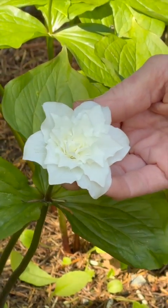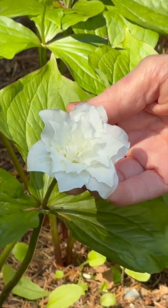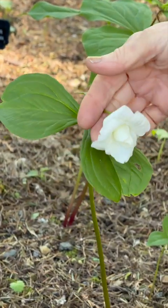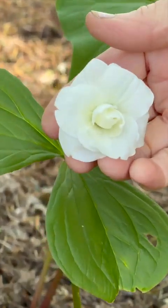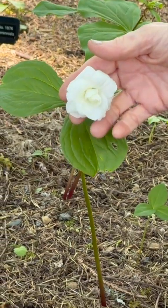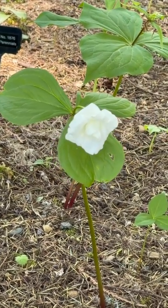The only way you can reproduce these is to vegetatively divide the rhizome, and that takes time. So it's slow to reproduce them. And this double Trillium grandiflorum is a special one. Oh, yeah, that's beautiful. Called Rakeshaw's Double. And I got this from a Trillium friend, Glenn Pace. He gave me a division of his, and it's quite beautiful. There's so many different kinds of doubles, but this is one example.